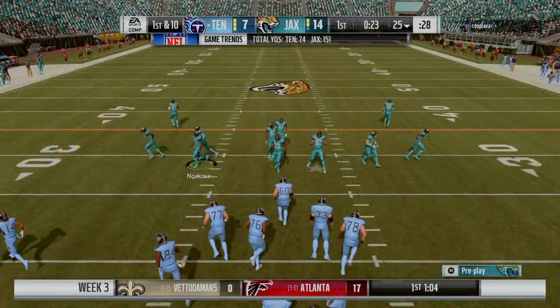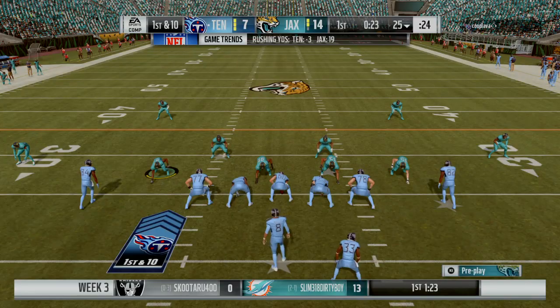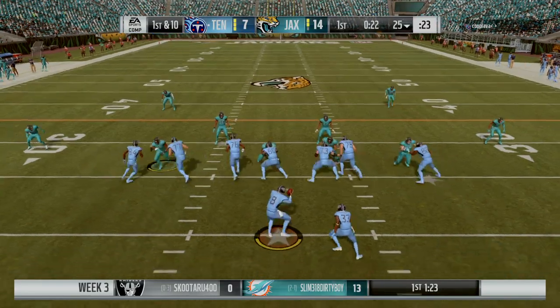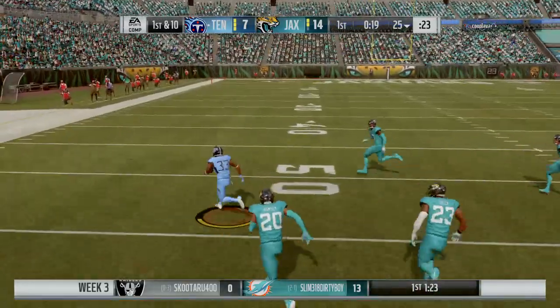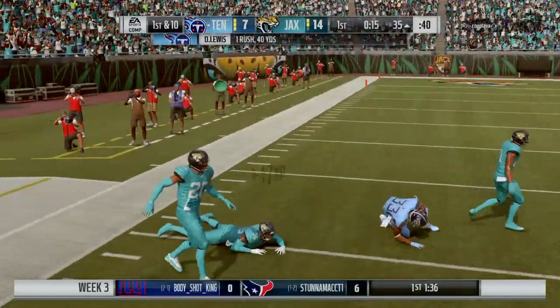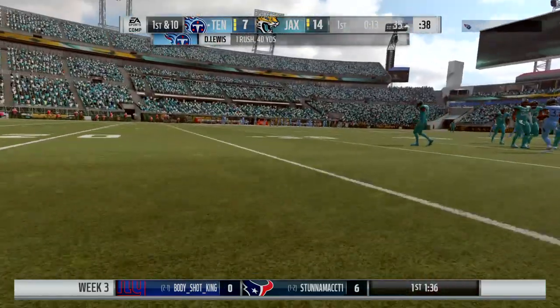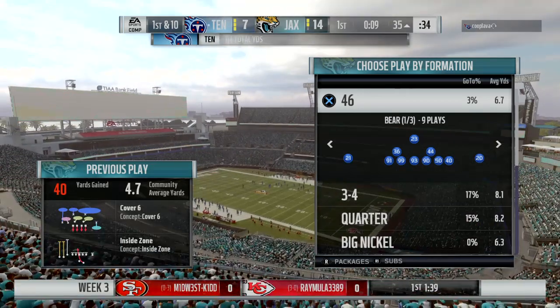Mariota and the Titans break the huddle, 1st and 10 at their 25-yard line. Dion Lewis, a first carry for the expatriate. And all the way down to the 35. A big hitter. That one goes for 40 yards.